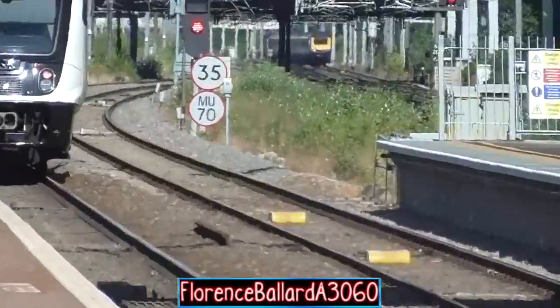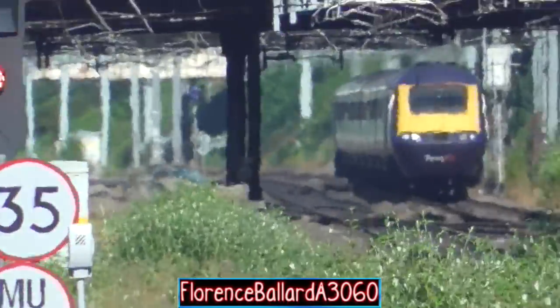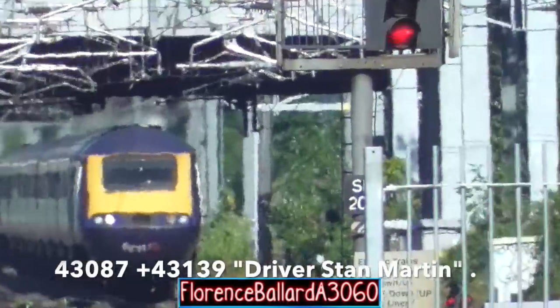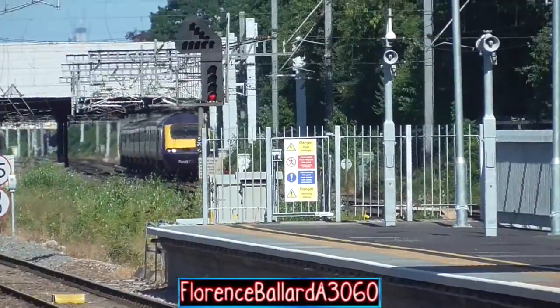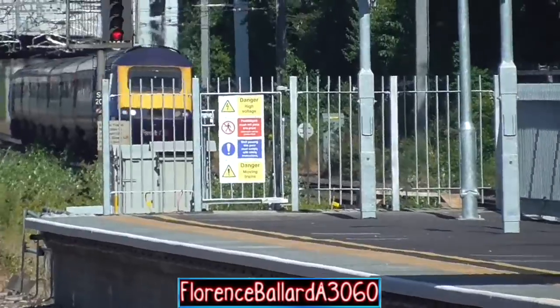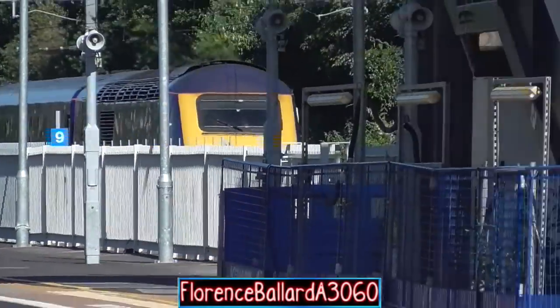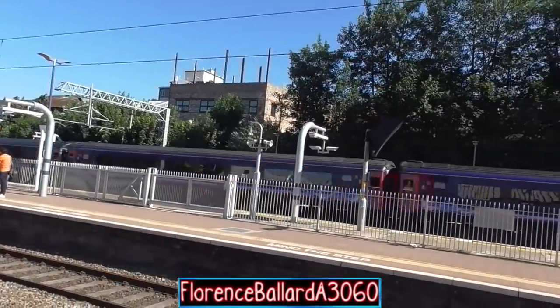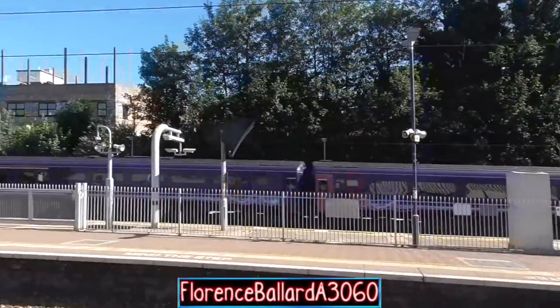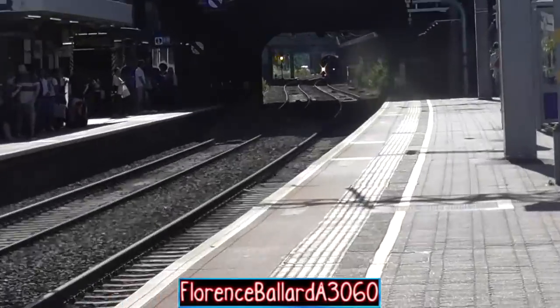Intercity 125. Come on. Or as they most refer to it, HST, calling at Paddington. Great Western Railway, yes! That's got to be it. Electrostar, here it goes. Let's see if we can get the unit number. Oh, Great Western Railway carriage. 139 is our one, guys, an Electrostar.